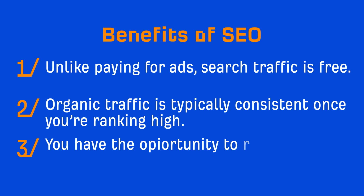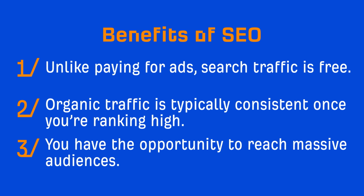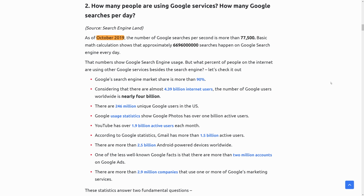And number 3, you have the opportunity to reach massive audiences you wouldn't have access to otherwise. In fact, as of October 2019, there were nearly 4.39 billion internet users around the world, and almost 4 billion of those people are Google users. This is why search engine optimization is an $80 billion industry and why marketers from all walks of life are adopting and pursuing it today. Everyone wants their business to get discovered, and SEO is the perfect way to do that.